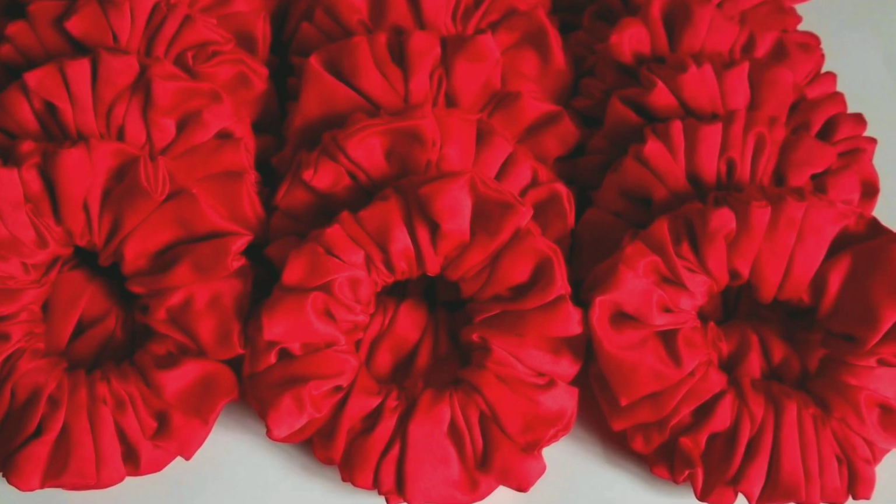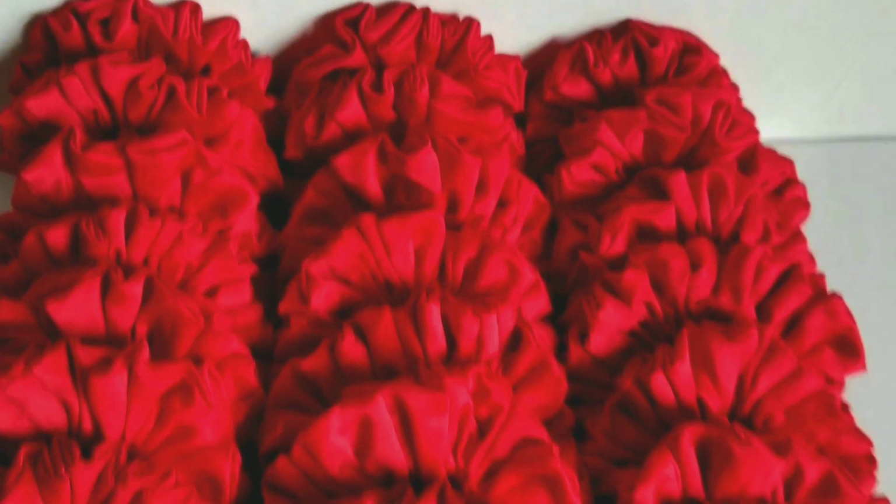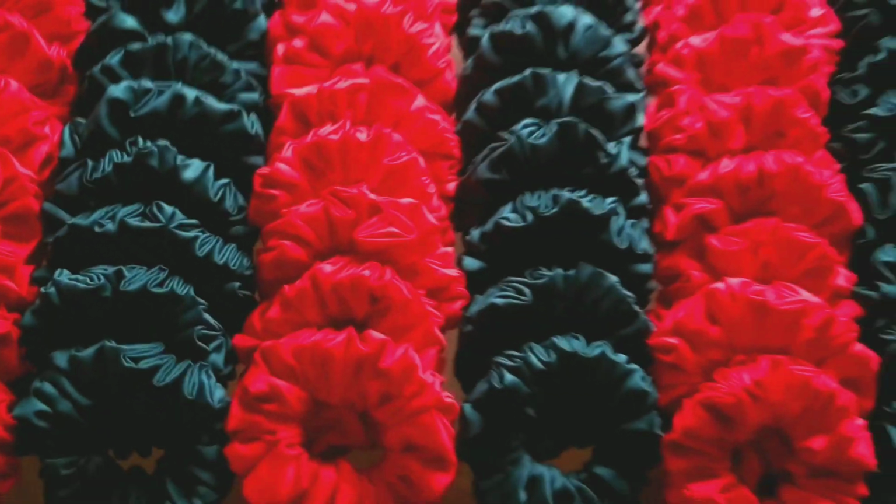They came out so pretty and I'm so happy about that. They loved it as much as we loved making them. They also sent us some photos of them wearing our scrunchies. It's the best.